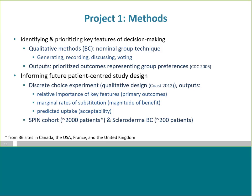And we'll plan to supplement that using the partnerships that we've created with Scleroderma BC to get a strong flavour of BC perspectives in this result as well. So they've got 200 active patients in their group. They're a very engaged group and very keen to get on with this research as well.